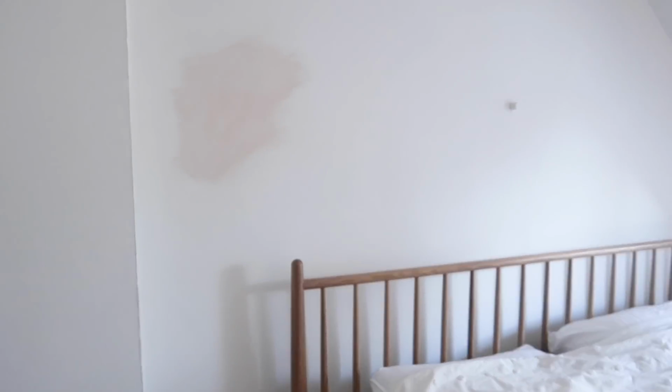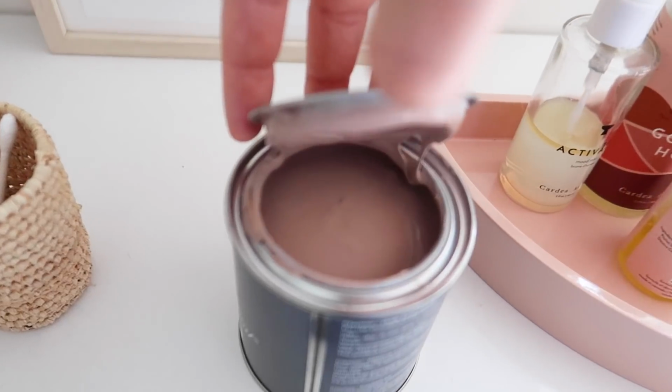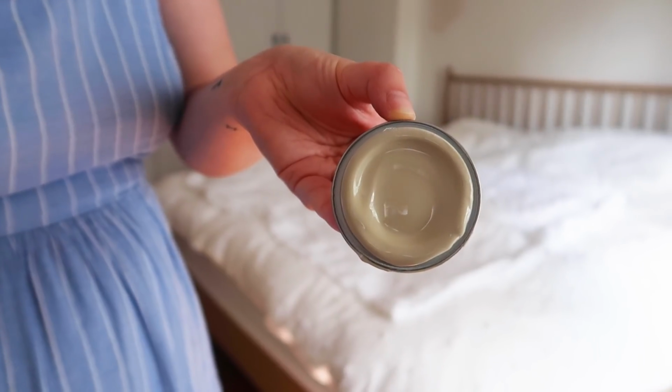So, grabbed 2 more colors. I wanted to show you the pinky, beigey color. This is with one coat and some water. I feel like you guys might not be able to tell, but it is quite pink. For context, I'm gonna show you the color actually in the can. It's very pink. So this color is Old Linen. Ooh, this is nice. Okay, so let's put that on the wall.